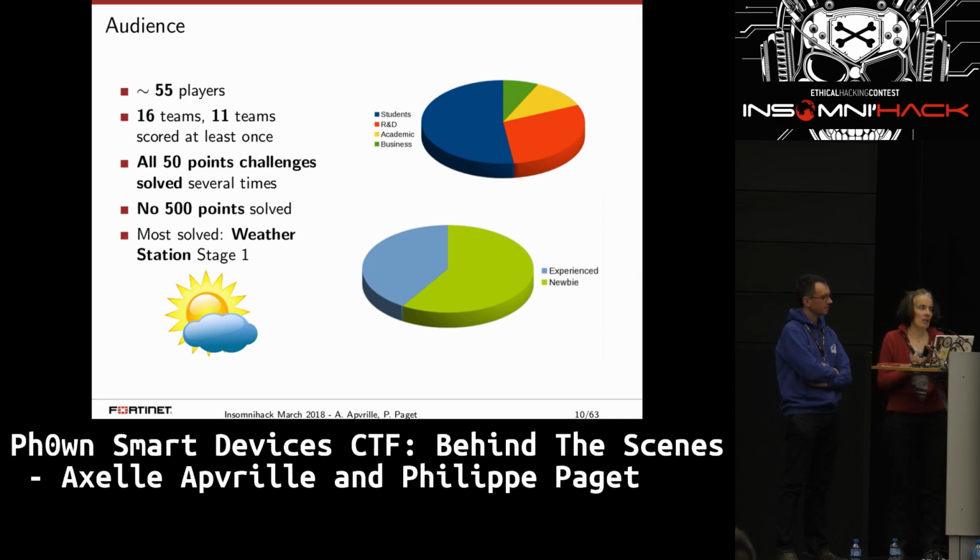What we had intended is also that we wanted to have some simple challenges so that everybody would have the chance to score at least once. That was good because we had several 50-point challenges, and many teams managed to score those. What we hadn't anticipated was that we had quite a few 500-point challenges, I don't know, 3 or 4, and we had expected at least one of those to be solved during the CTF, but that didn't happen. Nobody solved them. So either they were too difficult, or they didn't have enough time. It's difficult to know.